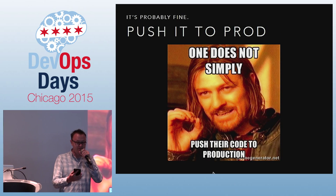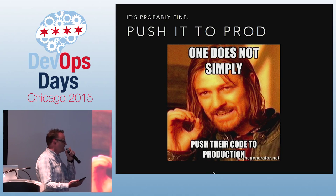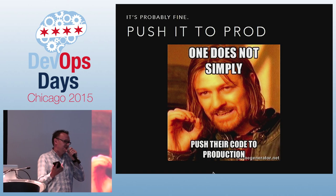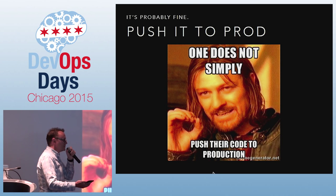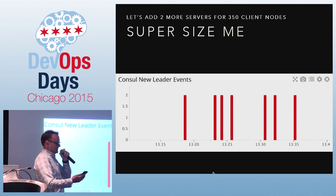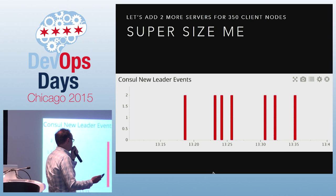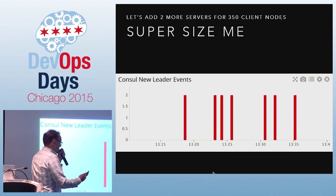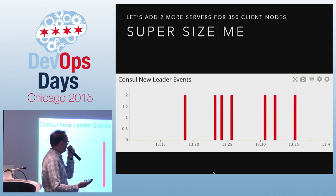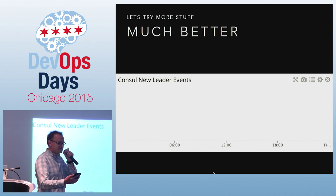After a couple of weeks of exploration and watching it idle without taking down the world, we thought, well, staging is fine, let's see how the cluster behaves with more nodes in prod. It's probably fine. So we pushed it to prod. And well, it's not so good. It looks like a lot of leadership transitions to me, especially since it's a lot more than staging. How about we add a couple more server nodes and see what happens? There's 3.5 times the nodes in prod. So that looks a lot better. Five server nodes is about right.